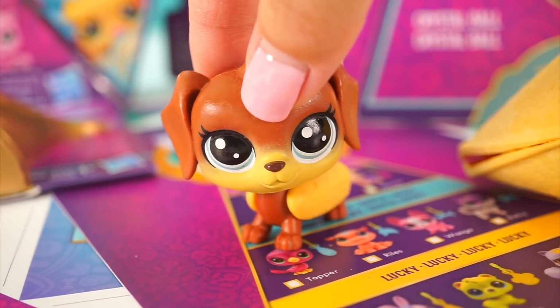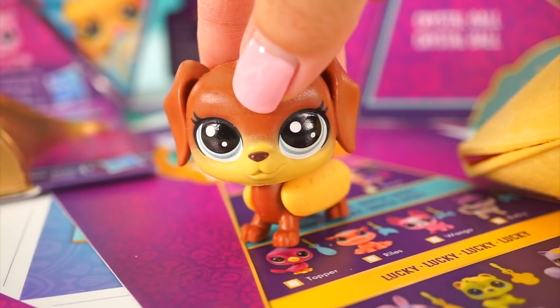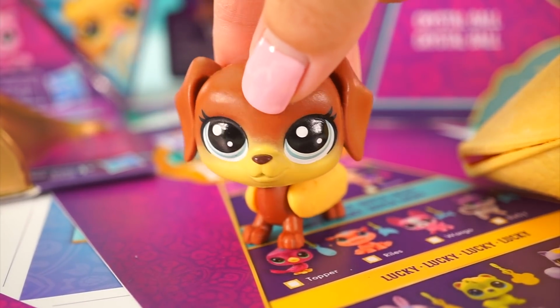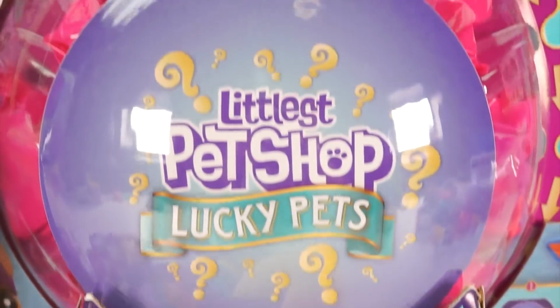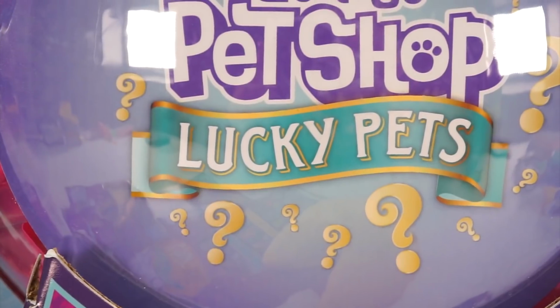This is my first time opening these, so I have no idea what to expect. So far, the packaging looks amazing, looks super duper cool, and a lot of them look really, really cute. So without further ado, let's dive right in and see what we got. As you can see, it looks like Hasbro sent me about 6 items in total. We got a huge package here, and it's the Littlest Pet Shop Lucky Pets.